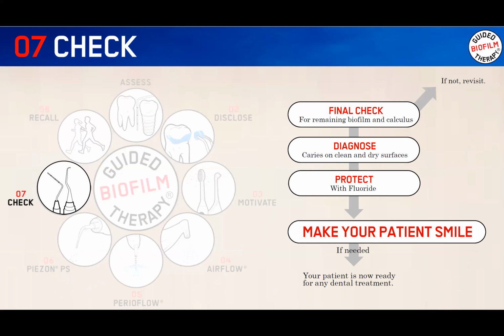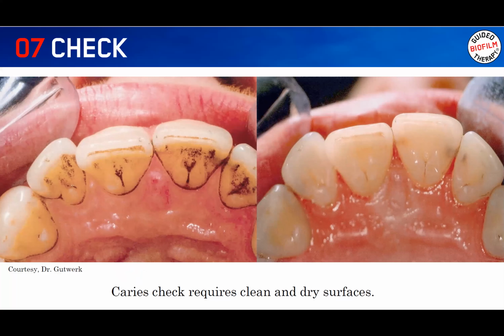We're going to do the final check for remaining biofilm and calculus. If you see something that is still there, you can revisit with the PS or the airflow. We're going to now be able to diagnose if there's caries or not, and we can protect. Why I'm saying now we can diagnose: you can see on the left image, it was really hard to see any cavities because there's a lot of stains. And on the right image, you can see that interproximal, there are cavities for this patient. So that's one of the things that we have improved in add-on.